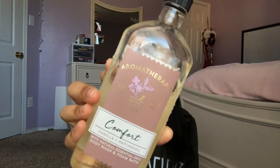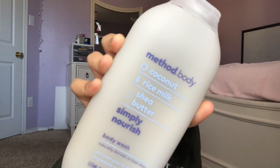Like, oh my gosh, y'all, it smells like, y'all know aromatherapy at Bath & Body Works? This is literally how this stuff smells. Method Body smells so good. It's a subtle smell, yet it's still a really good, rich smell. I don't know why, but I love coconut scents. I like stuff that smells like coconuts. So I guess that's kind of why I wanted this, but it smells really, really good.